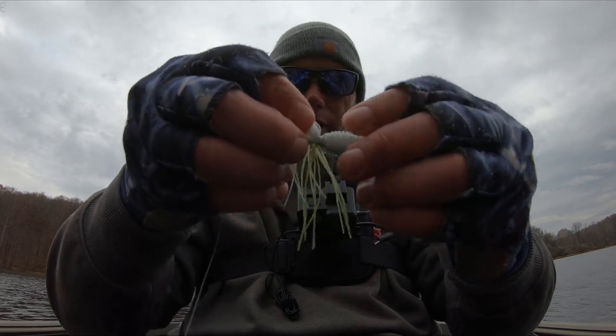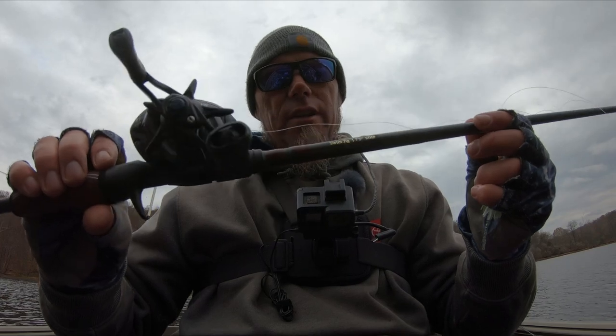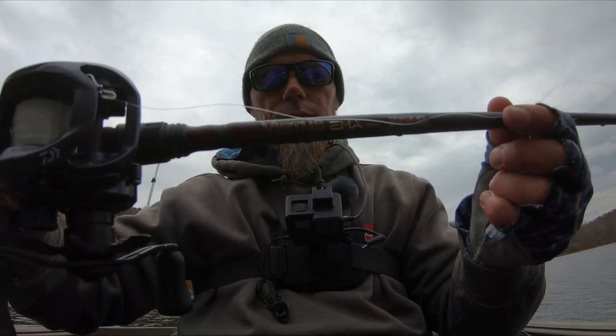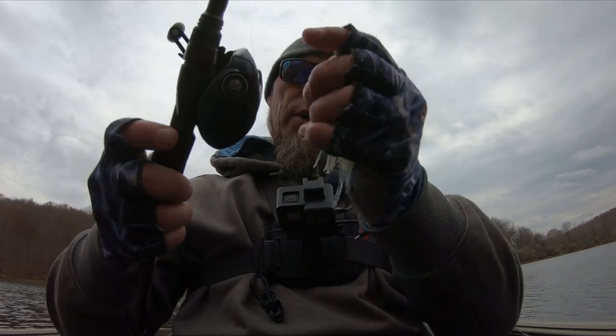Just run it up on there. And I've been touching the tail of that with just a little bit of chartreuse, but it's a nice compact little presentation. And I'm throwing this on a Jewel Virtus 7'2" swim jig rod. Medium heavy. Great rod, Red Diamond series. Got it on 15 pound fluorocarbon. And I have a Daiwa Tatula reel.